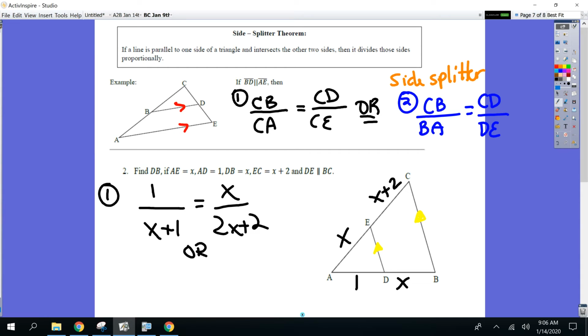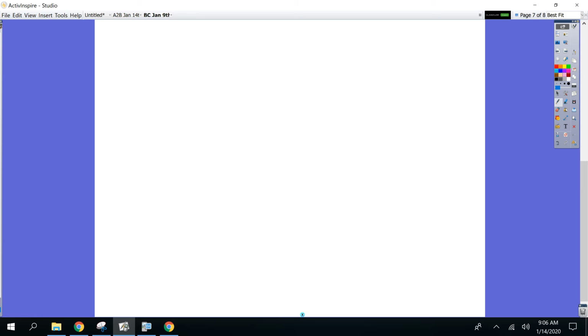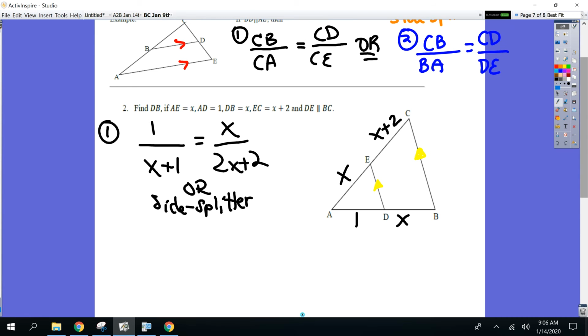Or let's use side splitter now, and you guys figure out which one you like. I know one goes a little quicker than the other. Using side splitter, again, here's how it works. I take X and I put it over the segment that's going to be in proportion with it, which is X plus 2. Everybody good there? And then I can take 1 and just put it over what now? X, not x plus 1. You decide which one you want to use. Does it matter which one? No, it's still going to come out to be the same answer for x.